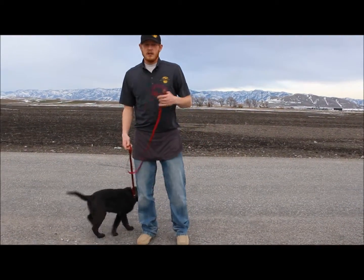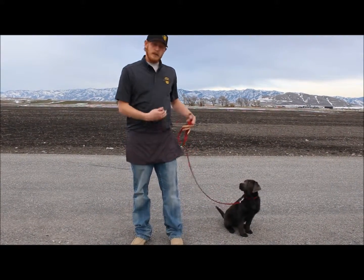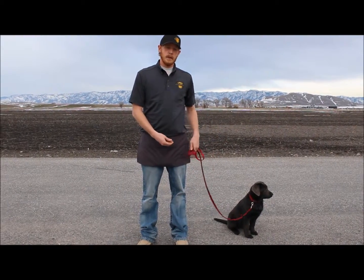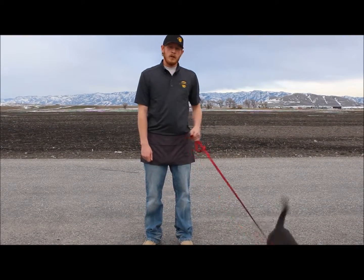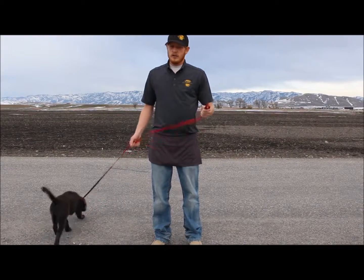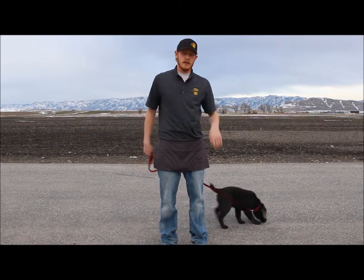The second type of walk is an attention walk, which is what I'm going to demonstrate right here. It's a very basic heel, making sure that he's walking next to me, he's paying attention to me, and he's not pulling. Now, if he does try and pull, I'll tell him easy, and I'll give him a little leash correction. But you also want to pay attention to when he's actually pulling versus when he's just kind of finding the end of the leash.